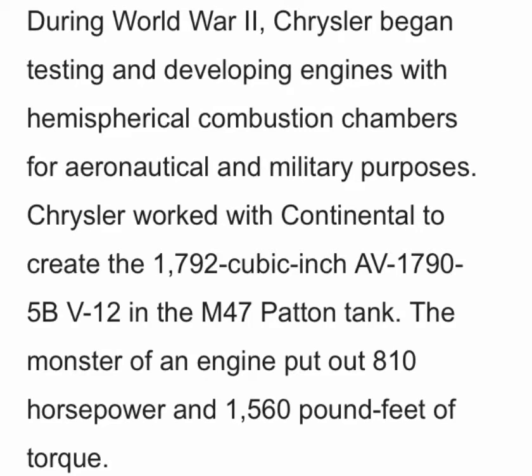Welcome. Today on Front Yard Mechanic, we're going to be talking about the famous Chrysler Hemi engine. We're not talking about your average Hemi engine, not the 330 or 331 or 426 Hemi. We are talking about the Hemi engine Chrysler was involved in during World War II.